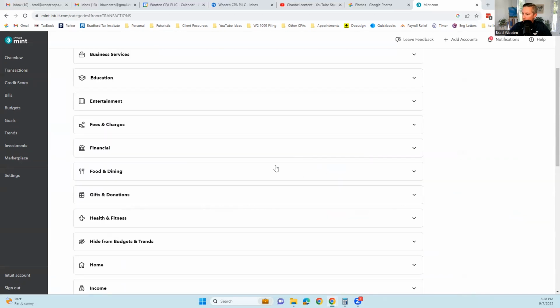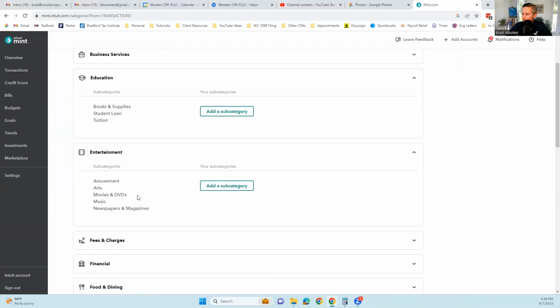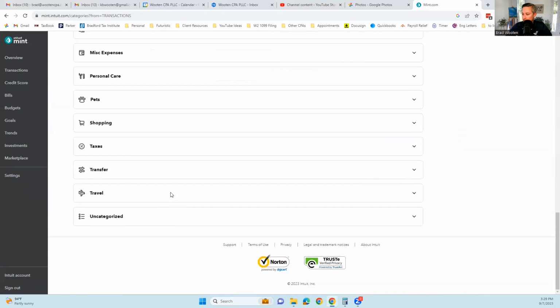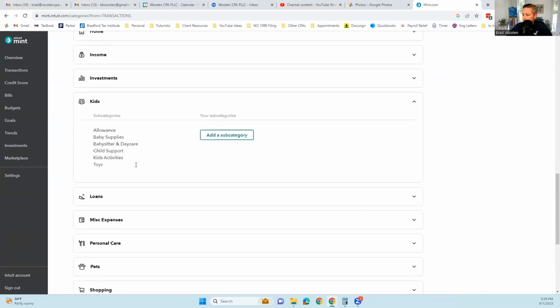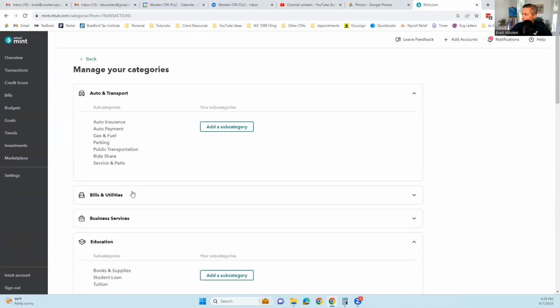Looks like I can manage my categories. I can add subcategories. There's already some subcategories. There's a lot of categories in here. A whole lot. YNAB started with a lot less categories. This could be a little overwhelming for you, but you could always go in here. You can add. It doesn't look like you can delete. I would really want to delete some of these.